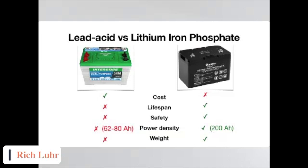They last longer. They're incredibly safe. They don't catch fire, by the way. We'll talk about that. They have much higher power density in the same footprint, and they're much lighter to boot. So lithium wins on just about every count except for cost. It is a premium expenditure for sure.